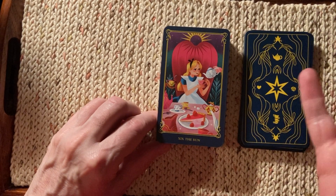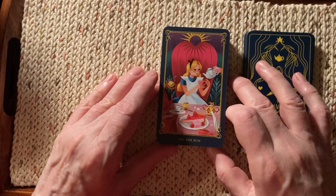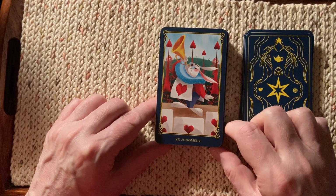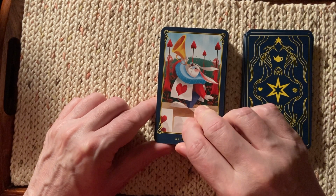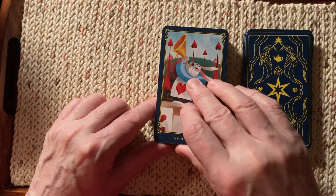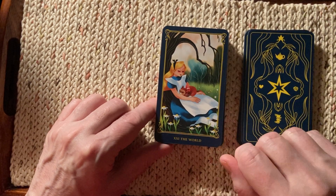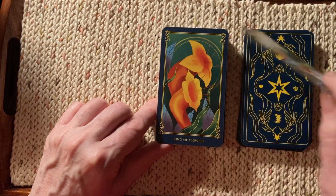And you might ask why some of these are the depictions that they are. I don't believe it really clarifies in the book. Judgment. This seems to be Judgment sheerly because there's a bugle in it. I don't know. And the World. I guess this is Alice dreaming or daydreaming under a tree about a more fanciful world.